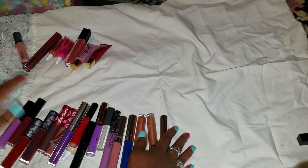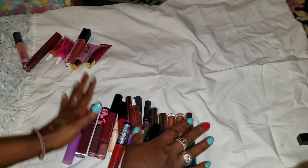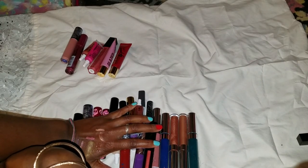So these are all my keepers. These are my declutters. And this is what I'm going to have for moving.